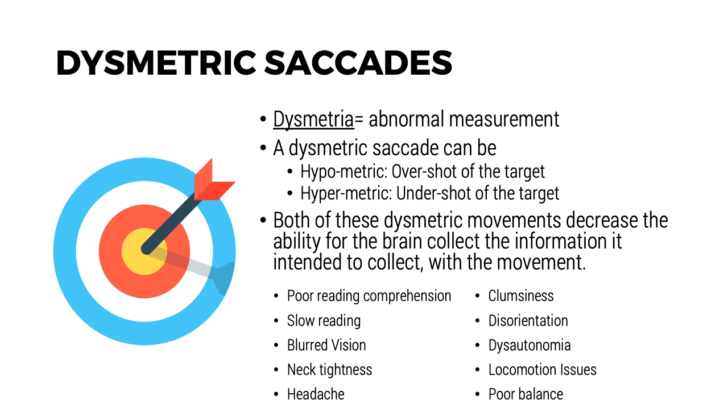Poor reading comprehension. Sometimes these people are labeled with dyslexia. Slow reading, once again, a lot of times dyslexia. Blurred vision. Sometimes you're like, I need new glasses. You go to the optometrist and they say, your prescription's fine. Nothing wrong with your prescription. Neck tightness. Whoa, wait a second.